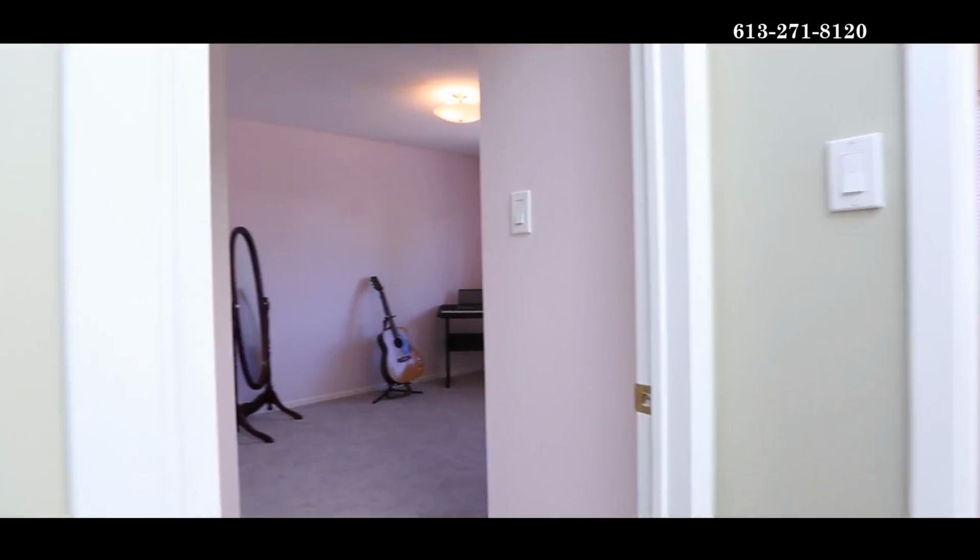The second bedroom and the third bedroom and the fourth bedroom are all really good sizes. The fourth bedroom, the smallest, is used as an office, as you can see.